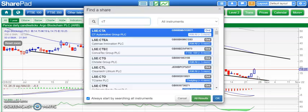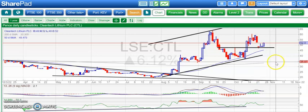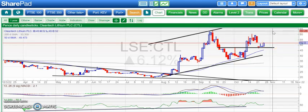On to a stock which is something of a stock market darling at the moment, Cleantech Lithium. You can see why, because of the move up from 20p to as high as 63 pence, I think it was last month. Here we've just found some support at old resistance, initial October resistance at 47, bounced off that at the end of last week, and an end of day close above the top of that gap at 53 pence would be enough, hopefully, to take the shares back to the top of the range at 63.